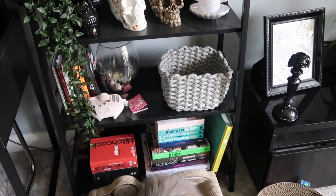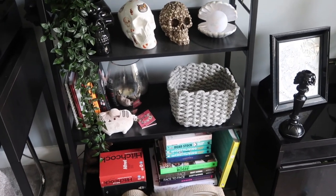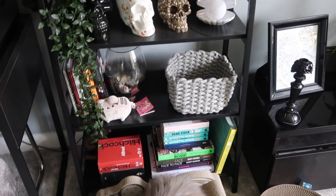So those, I need to put a load of tall books down there, which I know I have at my mum's. I've got a lot of makeup and beauty books and cookbooks and things.